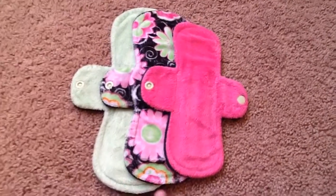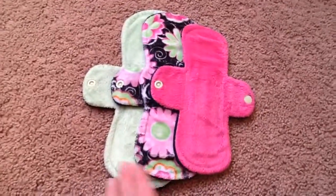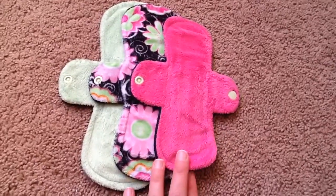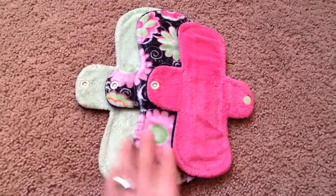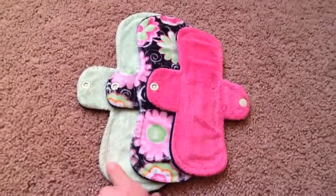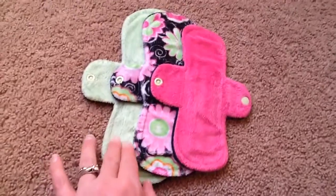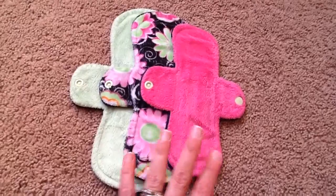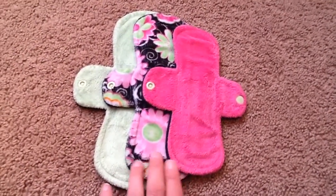The wing droop, the stitching, and the lengths, that's just a personal preference thing, so I can't really say that's something bad about them. It's just my personal preference that 7.5 inches is too small for me for a liner. An 8-inch is too small for me for a light pad. A 9-inch is too small for a moderate or heavy pad. I mean, 9 inches is my perfect liner length. So everyone's different with the pad lengths that they like. So that's just a personal preference.